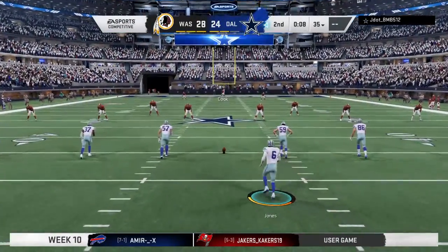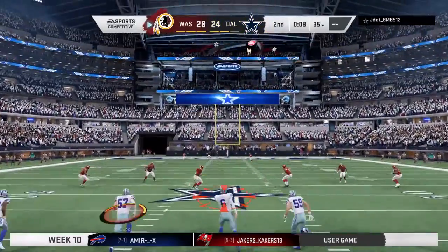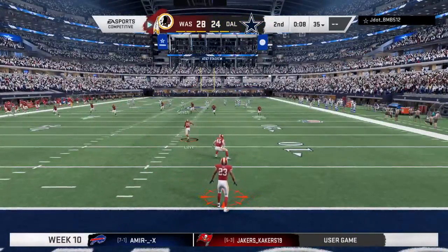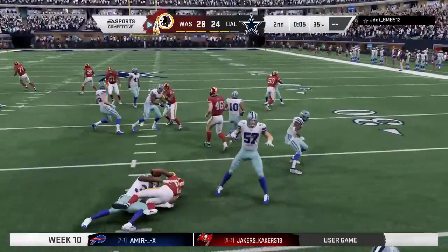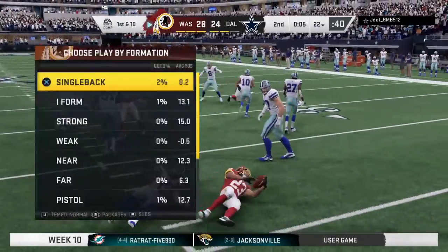The lead cut to just 4 as they kick it away and turn things over to their D. This is taken at the 3. And he's up past the 20 to the 22-yard line.